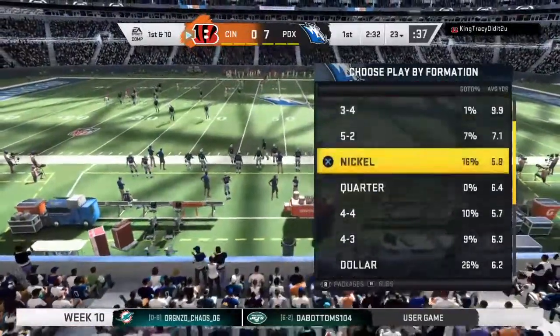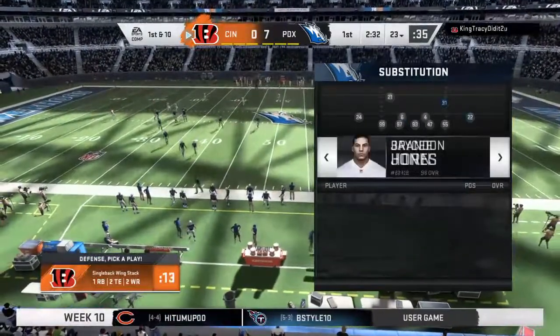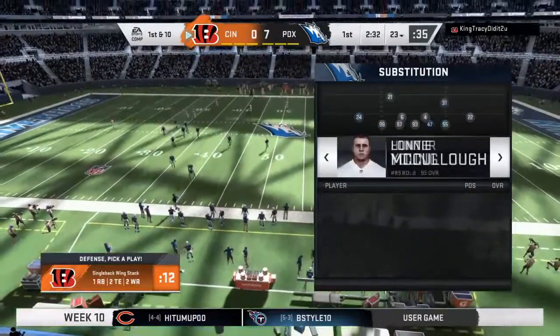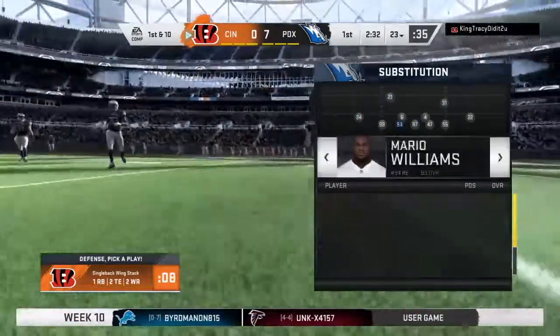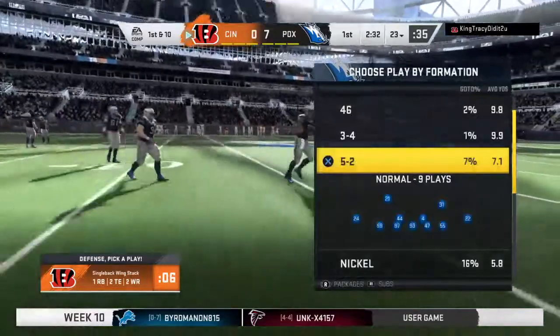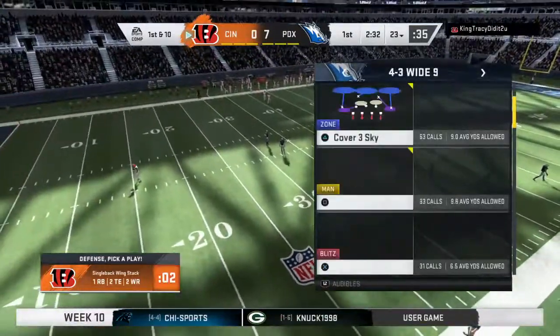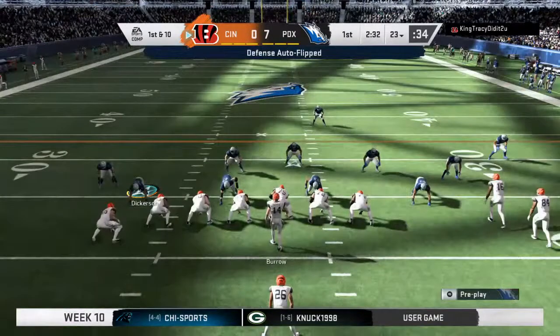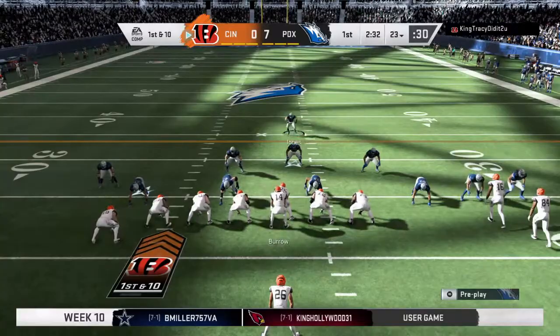Get ready. Let's go now. 60 outlaw. Squeeze.